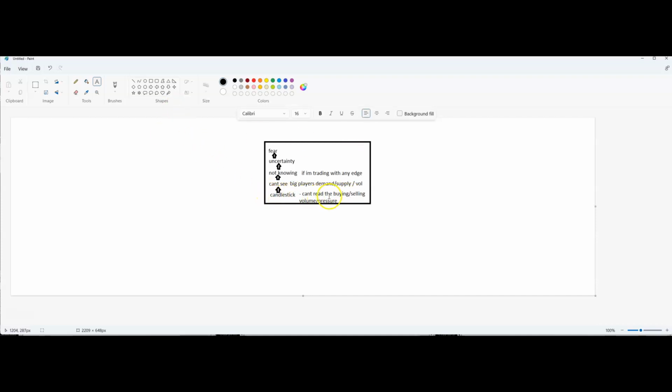All right, so this is the problem. You can't really read the buying and selling volume pressure, so you can't read the supply and demand of the candlesticks. Therefore, you can't see big players' demand, supply, and volume. Therefore, you don't know if you're trading with any edge, or whether you're trading with the composite man, on the right side of the market. Therefore, it increases uncertainty, and that leads to fear, and I would have to say, also leads to losses. Fear and losses.